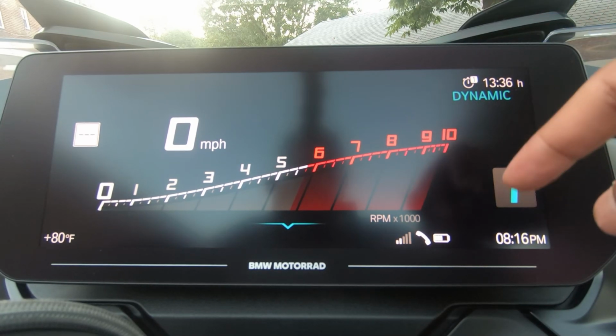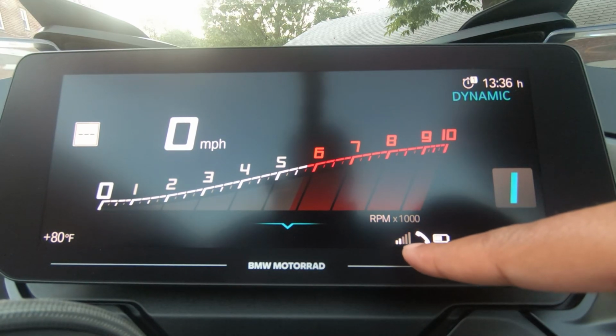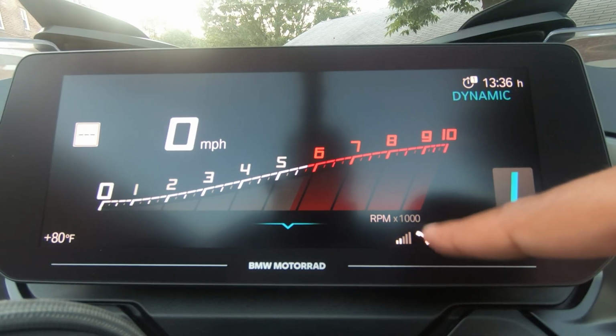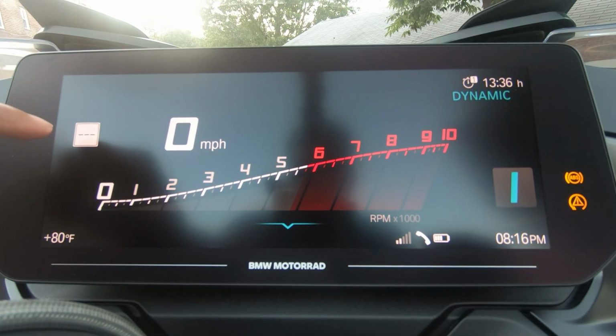So this is crazy. At the same time, you may have noticed I have my phone connected. That's my phone signal. The phone is connected. That's a symbol, the phone battery. There's another kind of indicator that comes on your left hand side.